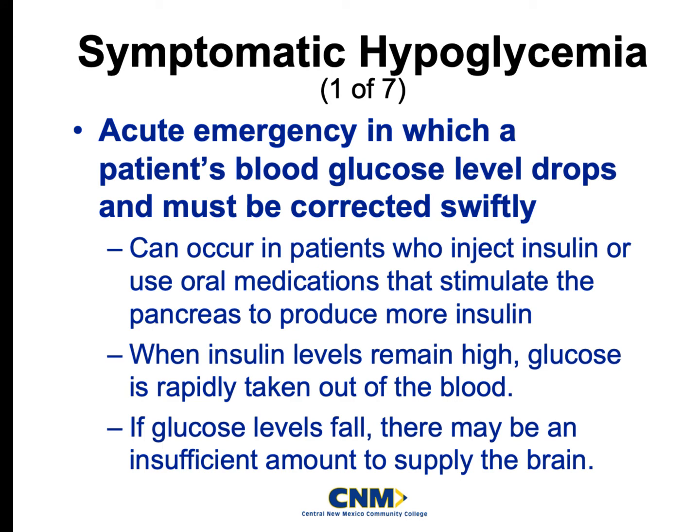right? The body processed all that food that they ate, but they doubled up on their insulin, and this insulin's floating around their body, and it's opening up the cells, and it's like, okay, come on, glucose, where the hell are you? And glucose ain't showing up. All right. This can also, when that insulin level remains high, glucose is rapidly taken out of the blood. And yes, the patient can deplete all of their glucose from their blood by accidentally doubling up on their insulin, and it can kill them, guys. It can kill them real quick.